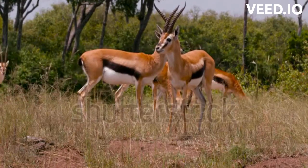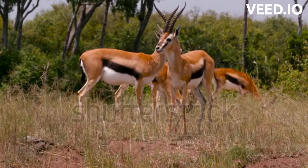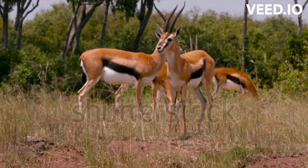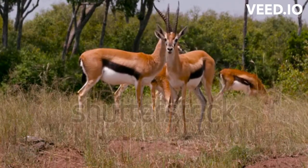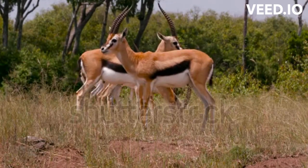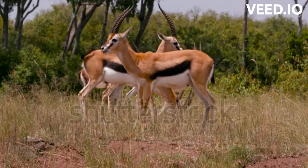Reproduction. Gazelles mate during the rainy season to ensure that there is enough water and food available for their offspring. The gestation period for a female gazelle lasts around 6 months, after which she gives birth to 1 or 2 young, called fawns or calves.